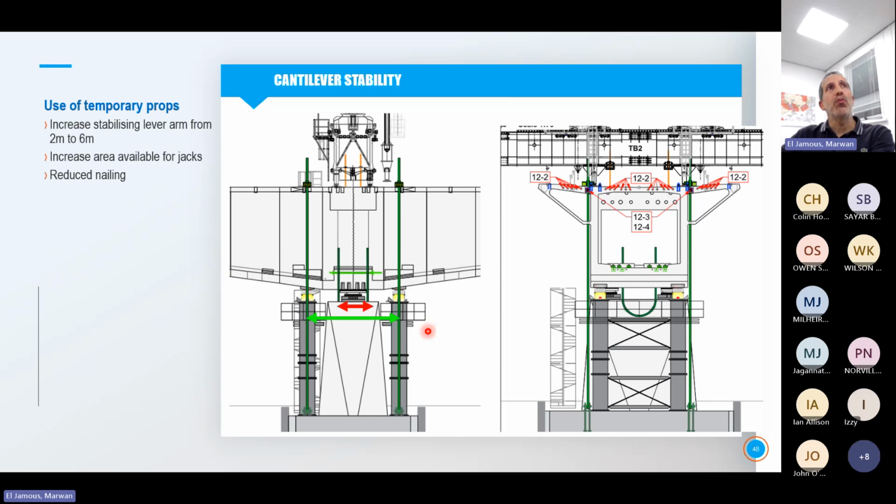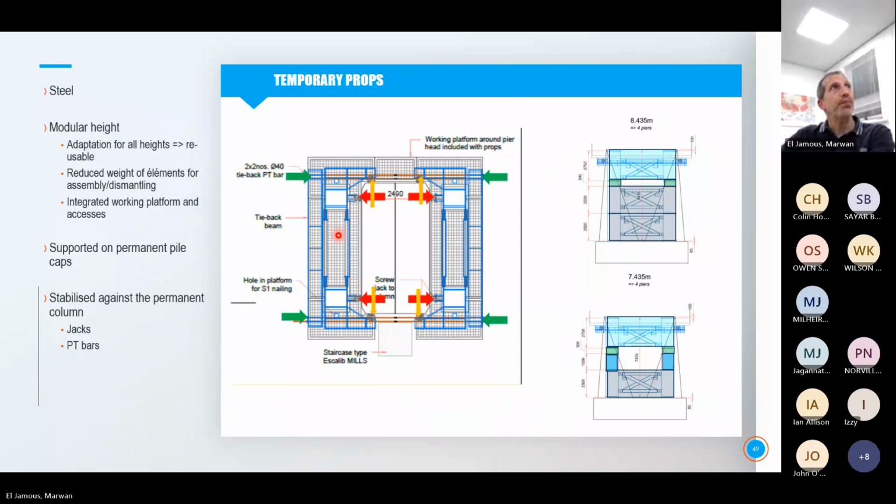In order to take that out-of-balance movement, we use a set of temporary props, which we see here in gray, that are assembled and fixed outside of the pier, or around the pier, under the first pair of segments that are in cantilever, with big jacks on top. And we use two levels of nailing, which allows us to clamp down the structure that is also supporting the launching gantry on top, to clamp it down to the ground to take those out-of-balance movements.